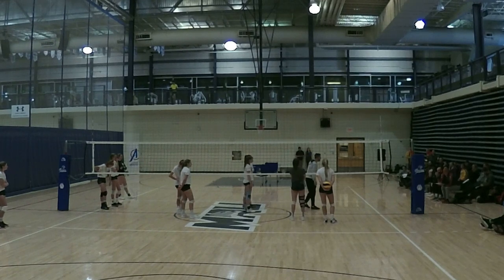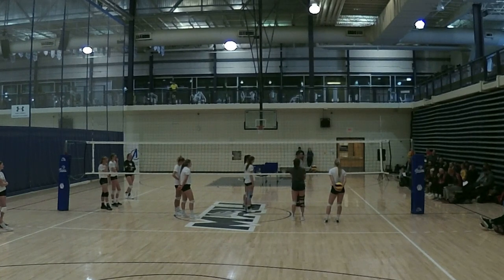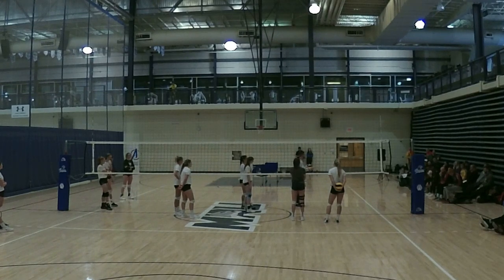They set the ball to the middle. If you can jump, great, but that's not the priority. The priority here is left and right. Let's not get left and right wrong. If that's all we do, guess what? They're going to get a lot faster at moving left and right.